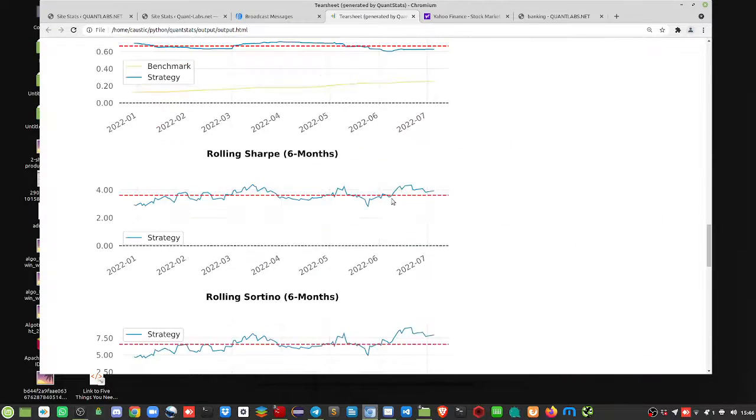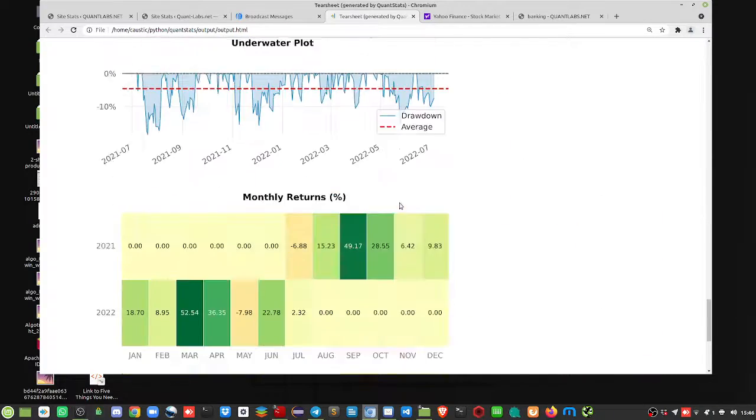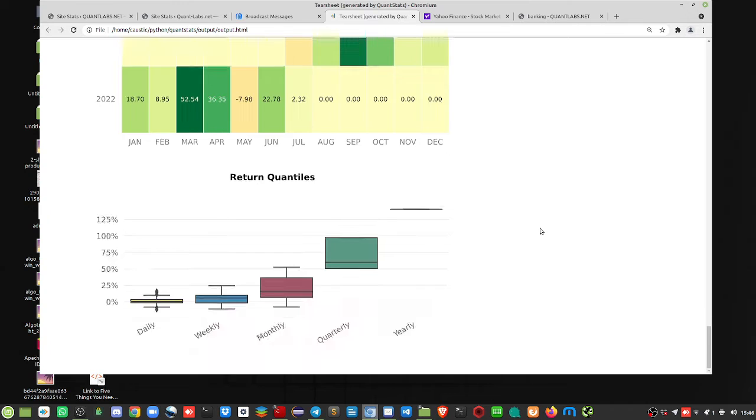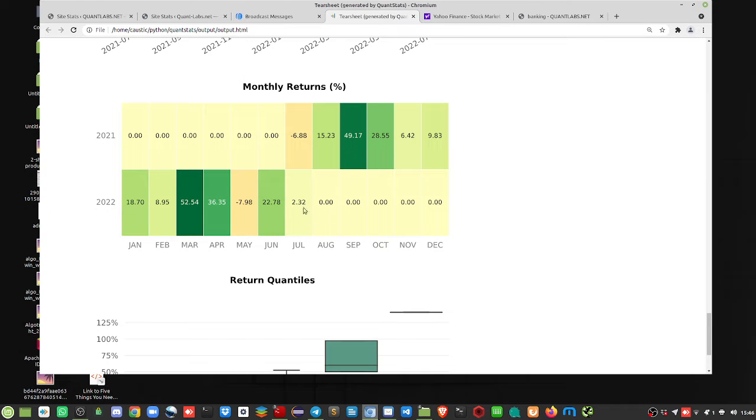Now, the other thing I always tell people to watch for is this. Here are the monthly returns. You can see it's very strong in March, 52%, June, 22%. We had a negative month last month, but still pretty strong. It's these type of trading baskets you want to pay attention to and see how they go week by week. So this one's already pulling in at 2.32%.